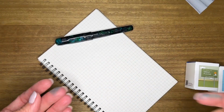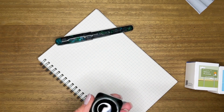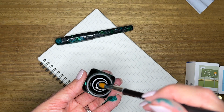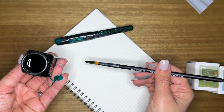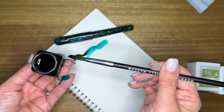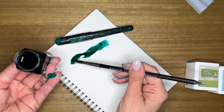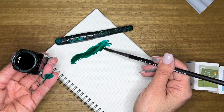I'm always amazed at how quickly I get ink on my hands. I'm like, oh, nope, and there's more, and there's more. Okay, this bottle, it's coming out really fast. Oh, that's a really pretty color. Okay, we got that. It's like emerald with like some undertones. It's really nice.